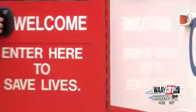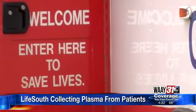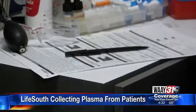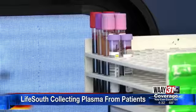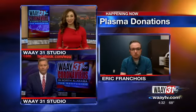In the meantime, LifeSouth is partnering with medical centers to collect plasma from recovered coronavirus patients. Health officials will transfuse the plasma to current patients to help in their recovery. You can donate if you haven't had symptoms for 14 days or tested negative in a lab. And we want to learn a little bit more about those plasma donations now.